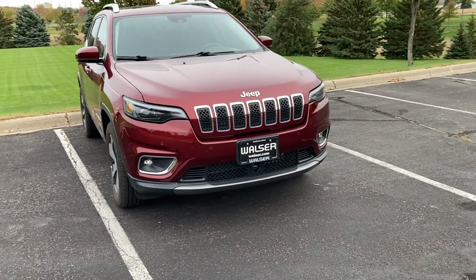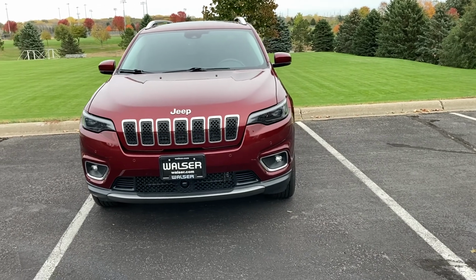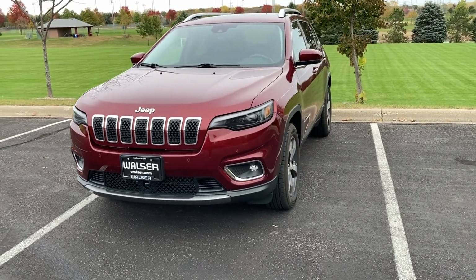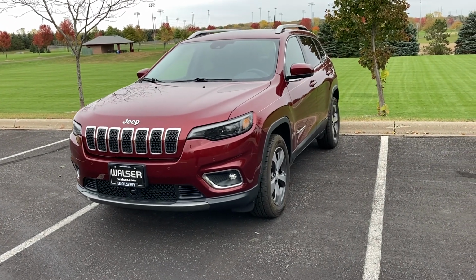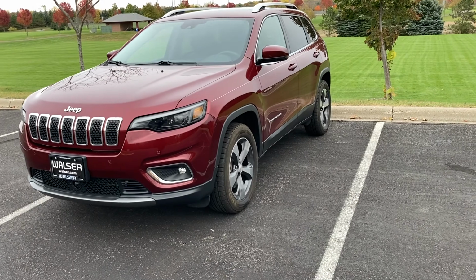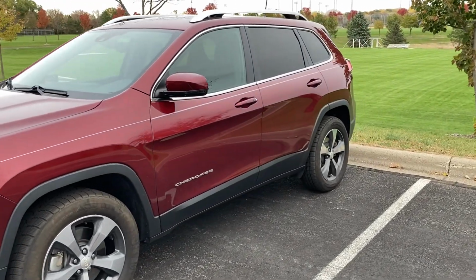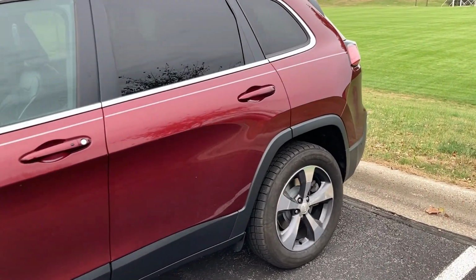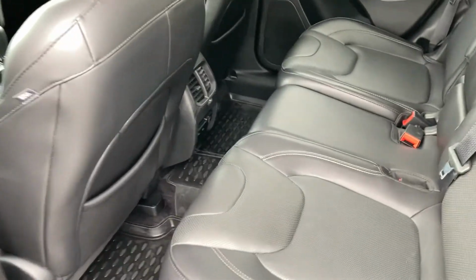This has the V6 engine. It has the Safety Tech Plus package, I believe, with the rear cross traffic warning, rear automatic braking, front automatic braking with adaptive cruise control, LED headlights, fog lights, daytime running lights, LED tail lights. Like I said, the 3.2 liter Pentastar V6 engine, all leather interior, 18-inch wheels. So it's pretty loaded to the gills for a Jeep Cherokee.